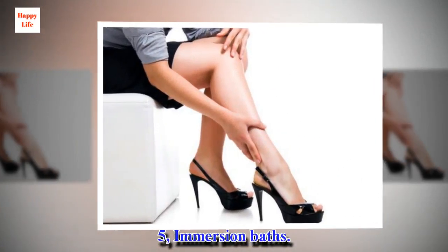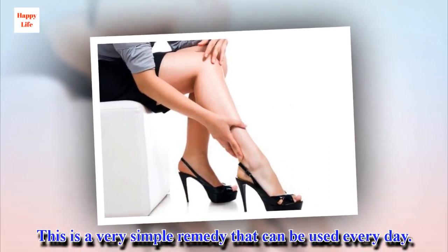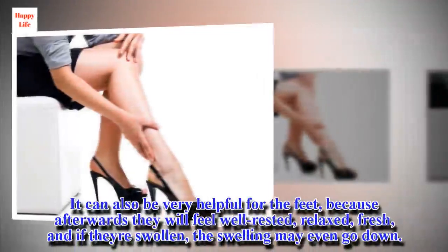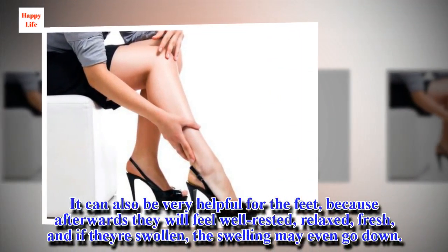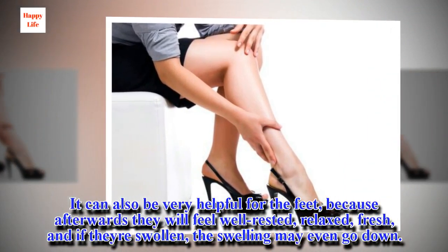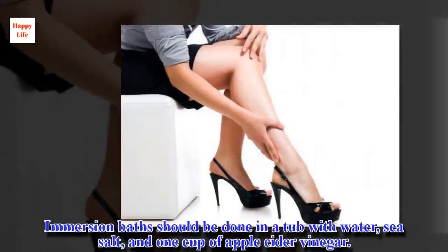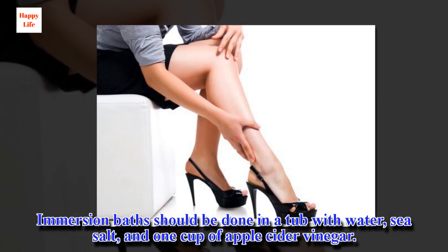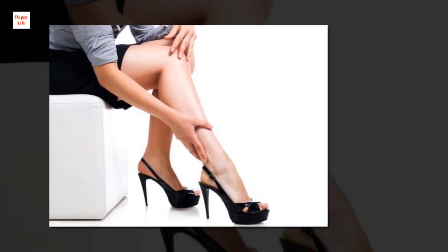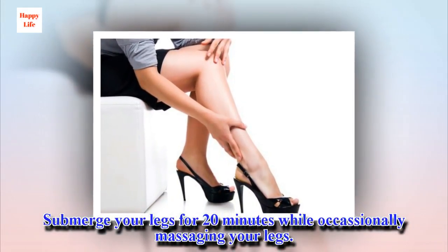5. Immersion baths. This is a very simple remedy that can be used every day. It can also be very helpful for the feet, because afterwards they will feel well rested, relaxed, fresh, and if they're swollen, the swelling may even go down. Immersion baths should be done in a tub with water, sea salt, and 1 cup of apple cider vinegar. Submerge your legs for 20 minutes while occasionally massaging your legs.